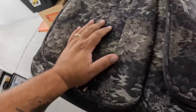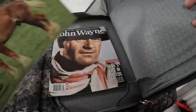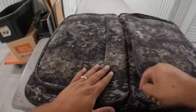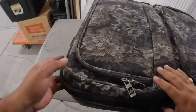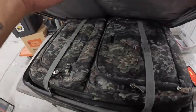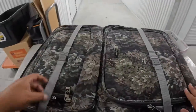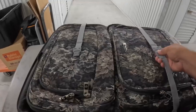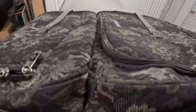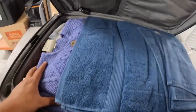Let's see what the other one has to offer. John Wayne and Gentle Giants. Okay. Now let's see what the inside has to offer. Another zipper. Let's go, baby. Oh, it's another one. DJ Kelly. It's actually a nice set. A very nice set. Now that I look at it. And it is packed with flea market gold.